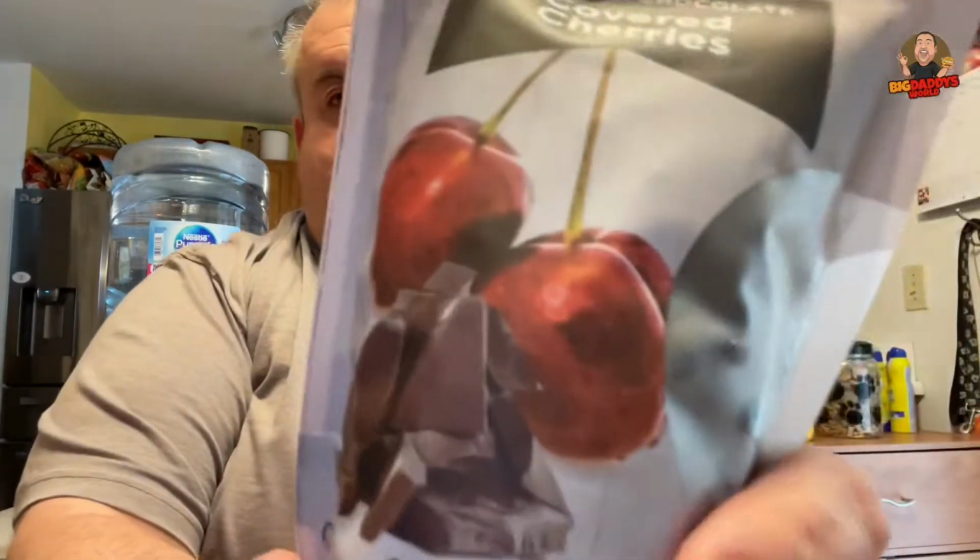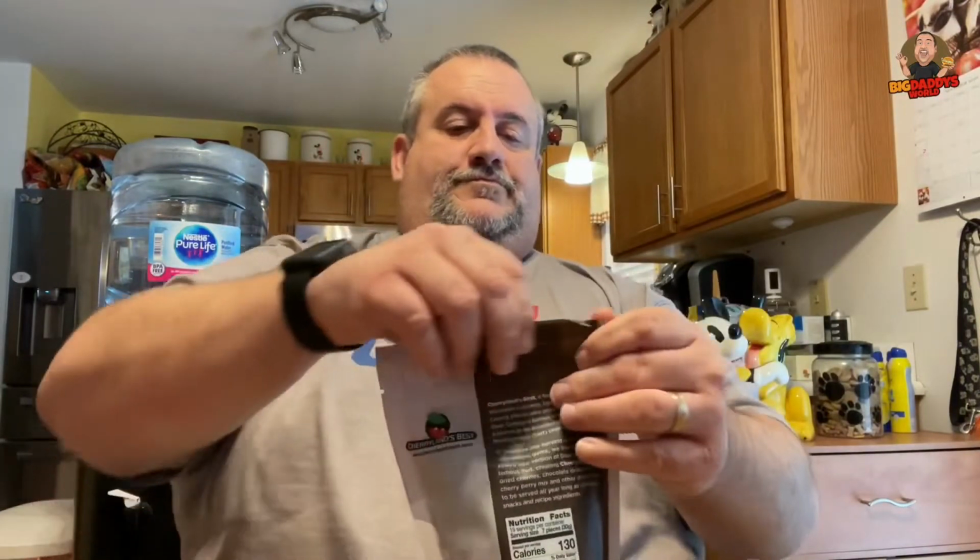Cherryland's Best, a family-owned Wisconsin company, began making Door County cherry juice products in '94. Door County is known throughout America as an excellent place to grow Montgomery tart cherries. 130 calories for 7 pieces. So let's open these up.